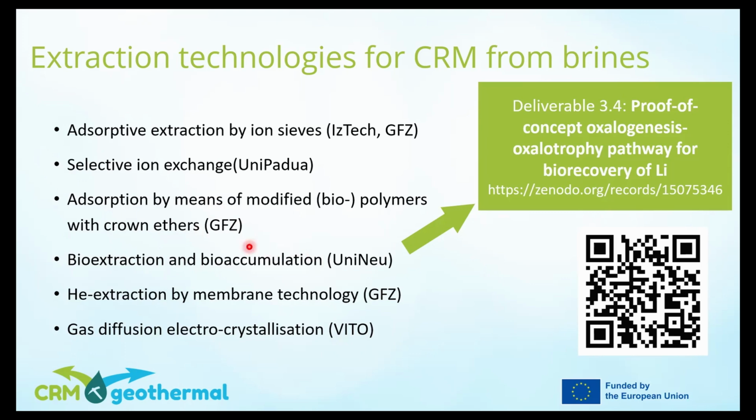Here we mainly target alkaline elements. Then bioextraction and bioaccumulation. And there's actually just a deliverable finished on the concept of oxalogenesis and oxalotrophy for biorecovery of lithium. Then we have lithium extraction by membrane technology, and finally the gas diffusion electrocrystallization by the partner VITO. That's already a method that is quite well developed, but still, of course, needs some optimization. But they have already achieved up to 99% lithium retrieval from geothermal fluids, which is very good.